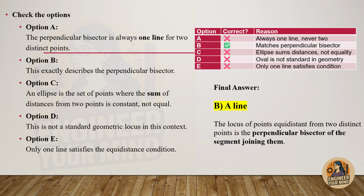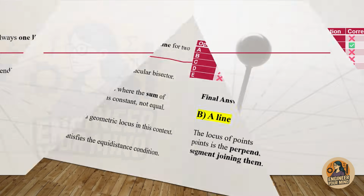Option E, 2 perpendicular lines. Only 1 line satisfies the equidistance condition, so this option is incorrect. Final conclusion. The locus of points equidistant from 2 distinct points in the plane is the perpendicular bisector of the segment joining them. The correct answer is option B, a line.